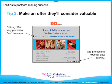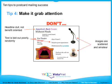You'll want to track the results of your postcard campaign, so adding a unique tracking or promotional code gives you an easy way to do so. This is especially useful if you're testing different offers, different mailing lists, or different creative approaches. Promotional codes can be captured during phone orders, online purchases, or in person, depending on your type of business and your call to action.